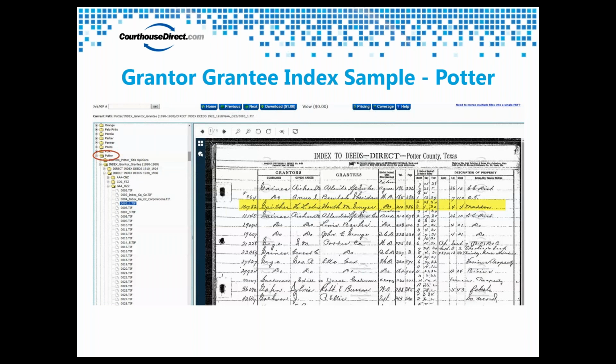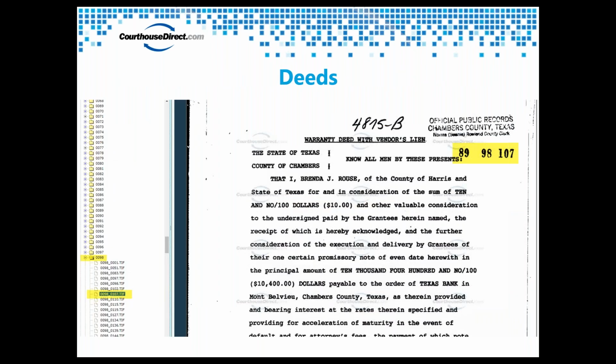But having that clerk file number does at least give you another reference point, if you will. Again, this particular county does break out the lot and block numbers for the subdivision, but you'll see the way they index the date of the instrument and the date of the filing is a little bit different in this particular index. So again, the type of records that we have here are deed records.